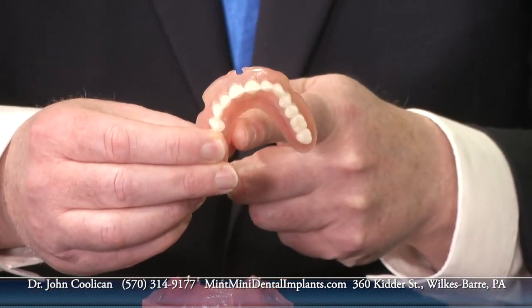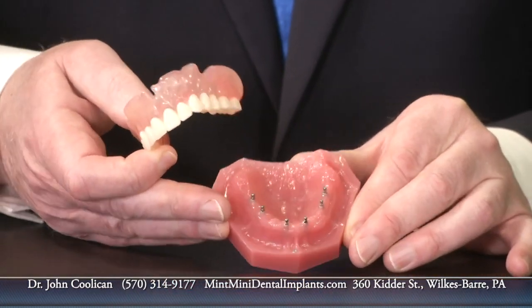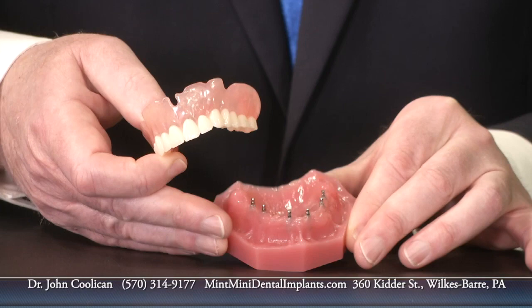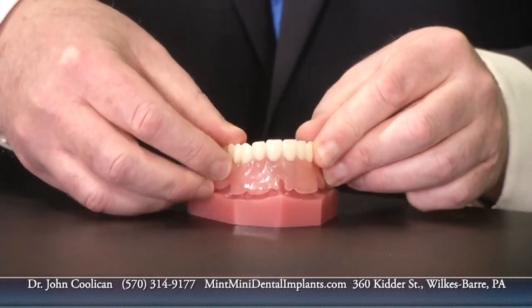Remove that area because we're not relying on suction with the implant overdenture. Generally, we'll place 4 to 6 implants in the upper jaw, and similarly, as I showed you on the bottom, that denture then snaps into place. No more goop and comfort.